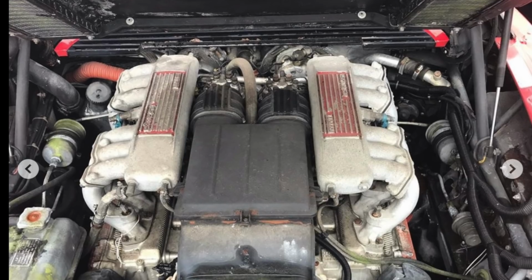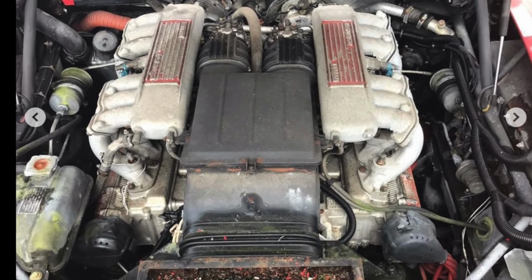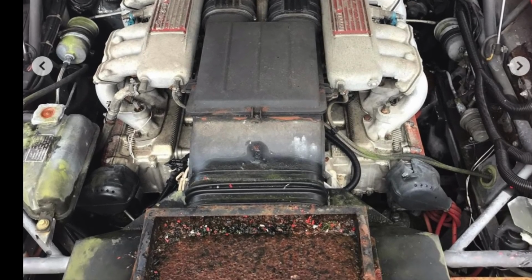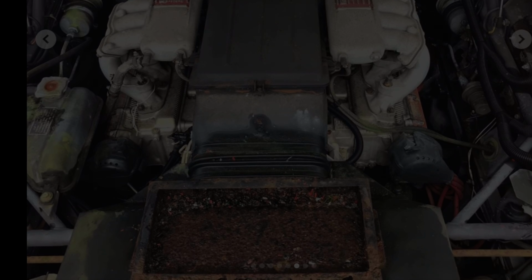More on the engine in a second. I'm going to reveal something that is going to shock you on this one, and it's the same story with the electrics. It's typical 80s Ferrari. They are a weak point on there, so everything electrics wise would need a good going over.